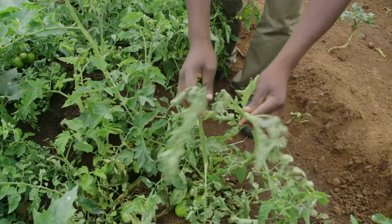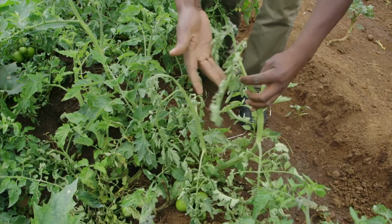Yes. What if the disease is already there, like now these ones? When we have a typical disease like this, we normally uproot that plant. There's no reverse for such a plant, because once bacterial wilt hits a plant, that's gone.